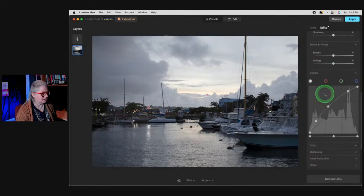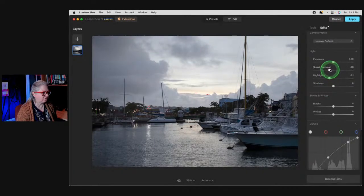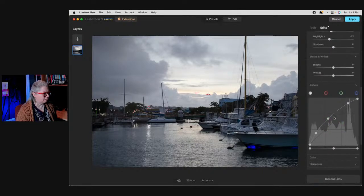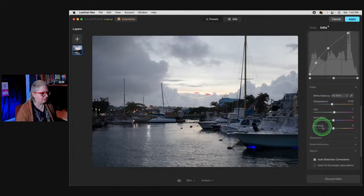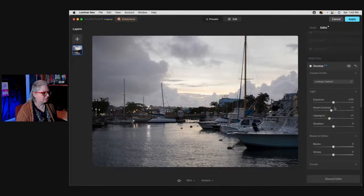Okay. And let's see if I want to... I'm not sure I want to lower the contrast that much. Let's get a little bit more contrast back. We can also work on the color here. Okay, so it's as shot. If we want warmer and we want more sunset, we can increase and get more of those colors here. Let's see the next one.